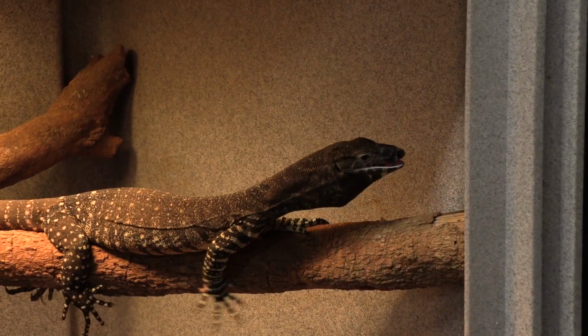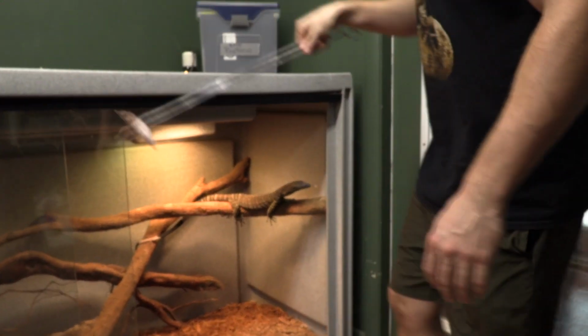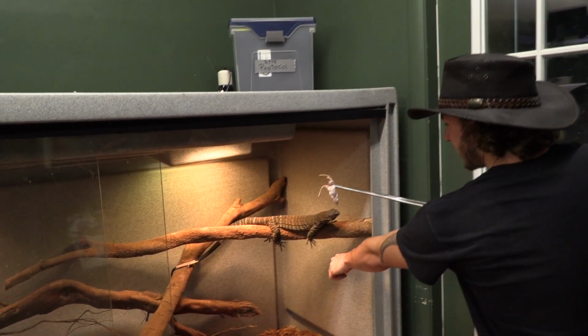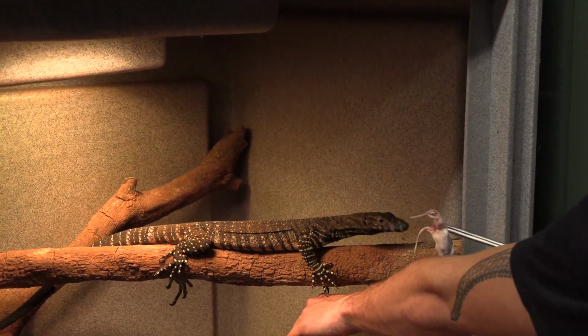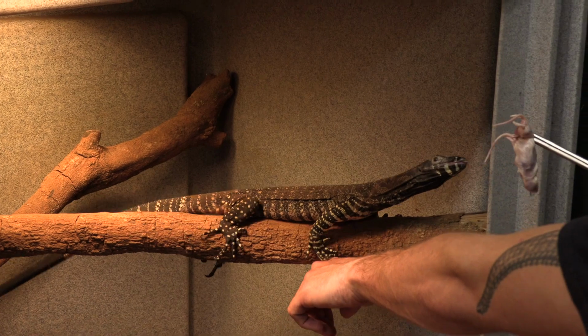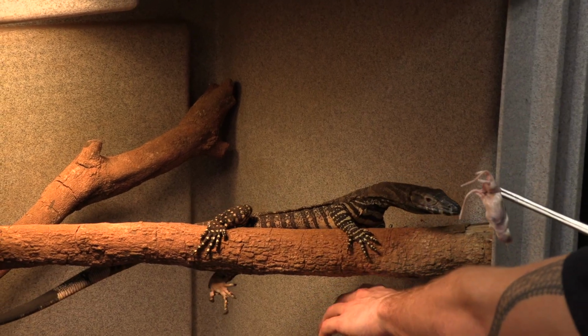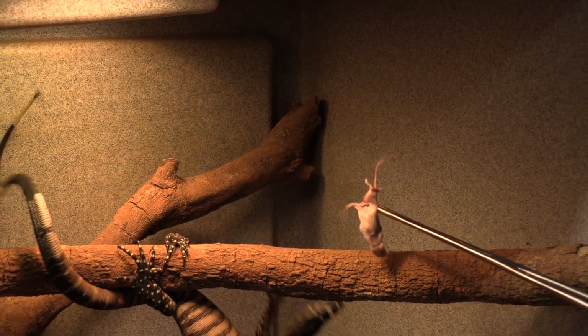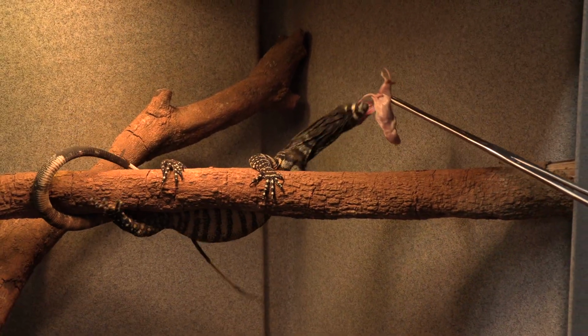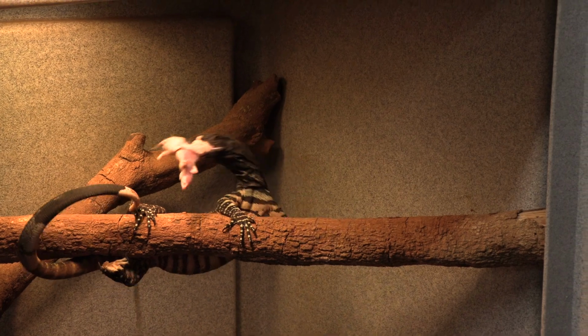So this is Lacey, my lace monitor, very eager to eat her food. And she is roughly like, I don't know, I'd say almost a year old now. I got these guys right before Corona got real crazy, so it's definitely been well over 9 months, and they were born before that. You want some food? Come on. If you don't take this food, I know somebody that will. Good girl. That's a lot of food for her.